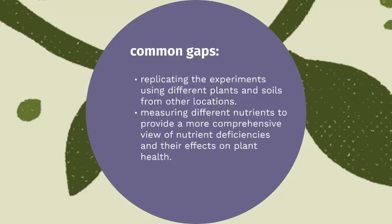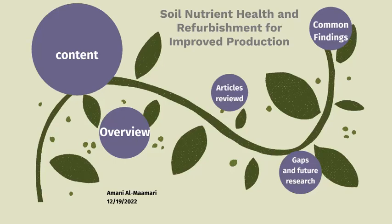These articles were rich in the evidence given, but I feel like it should be translated to the field. Therefore, lack of field settings was shown in the articles that I was reviewing. Different technologies also should be tested. Different methods should be tested for different nutrient deficiencies and for different soils as well. Further research would be appreciated if it mentions Oman's nutrient deficiencies.